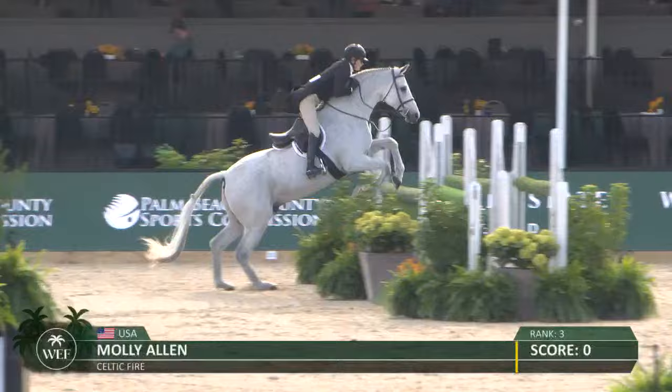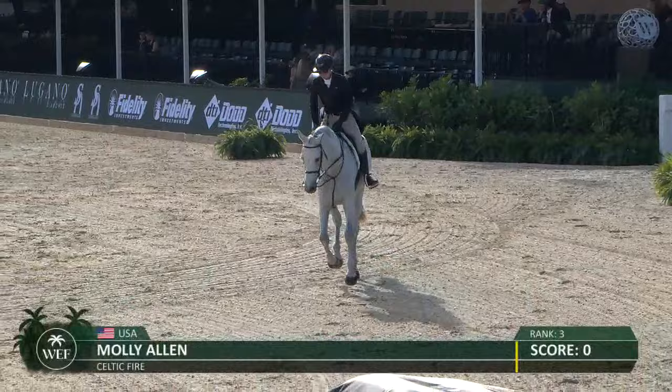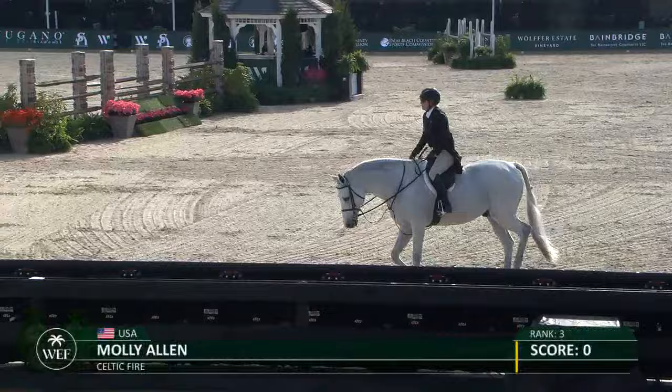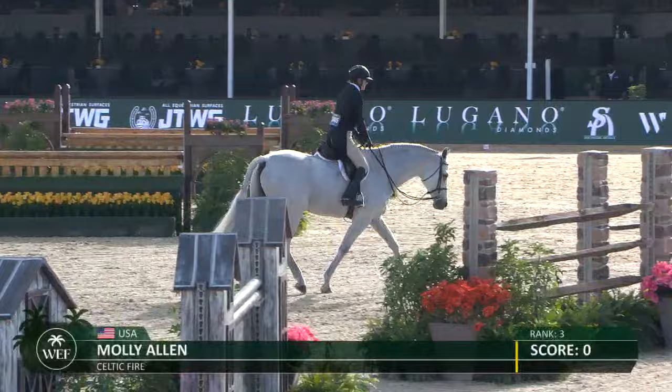What a good nice horse. Finish. He looks happy, doesn't he? Very good horse. That's nice to see. He's happy with that. I don't think he competes that often, so it's great to see him out here. Beautiful horse.